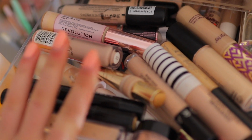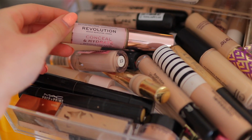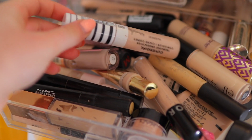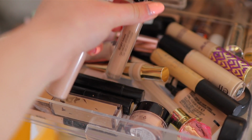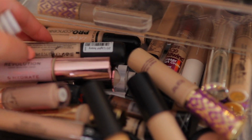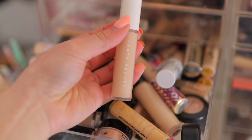The concealer drawer is also a mess. I actually need to buy new storage. We have the Revolution Conceal and Hydrate, CoverGirl True Blend, which I haven't used in a while, so that's an option. We have the Sephora concealer, but I think this was a dark shade for me, the Bright Future Gel Serum Concealer. Urban Decay Stay Naked, my MAC Primes. Essence, LA Girl, and more Makeup Revolution. Oh, Fenty. We haven't used Fenty in a really long time. I think I'm going to go in with the Fenty Beauty concealer.